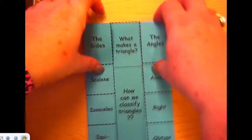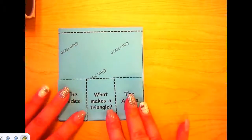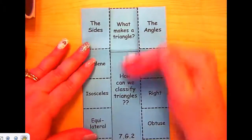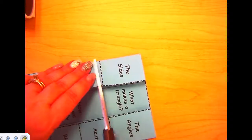And really there are, if I were to fold this too, this is really a different section right here too. This is one section that we're going to look at, what makes a triangle. And then down here, this section is how we classify triangles. So there are some things that we need to learn. That means we need to study, we need to memorize. These are terms that we need to know.